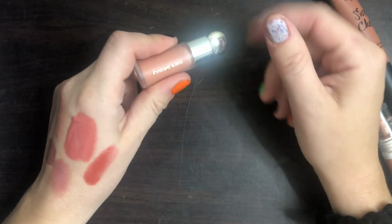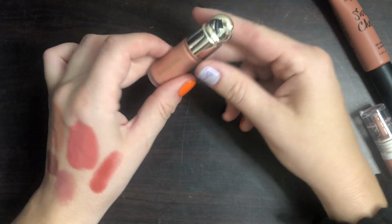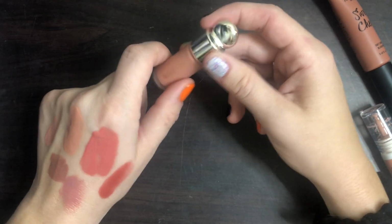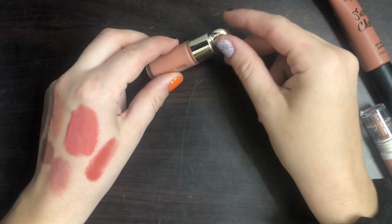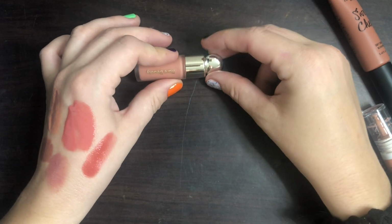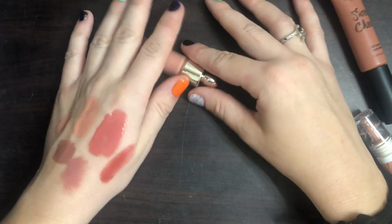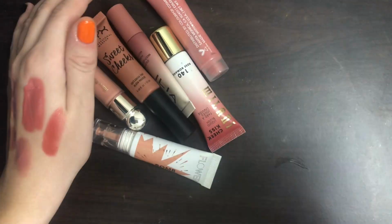I tried the sample of the shade Joy in my using a full face of free samples video, and I really liked that one. So I know she has a different mini set this year with Joy in it, so I kind of want to get that. I asked for it for Christmas, so we'll see. But yes, these are my liquid blushes.